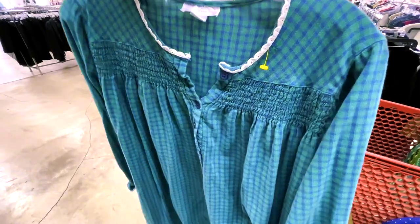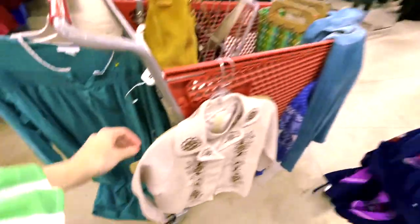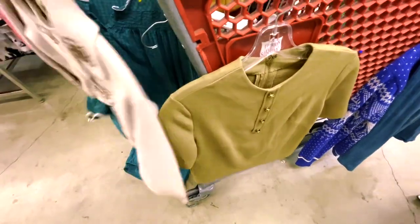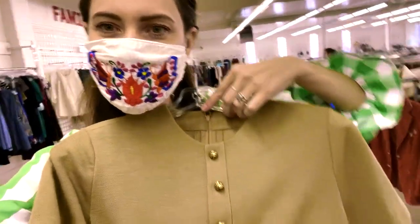Time to make our final selection. Okay, so I'm passing on this because it's missing a button. Sometimes I'm thankful for that though because it helps me decide. I'm going to get this, and I think I'm gonna get this. I like the little details and it's very 60s. I think it'd be cute paired with skirts.